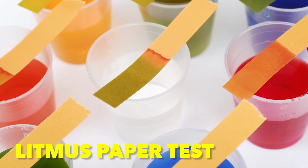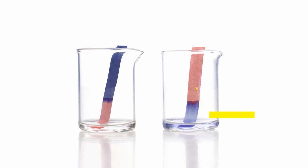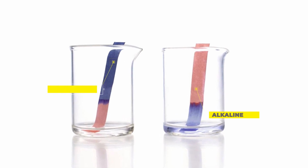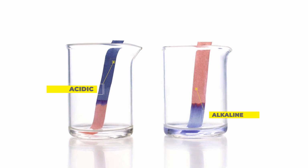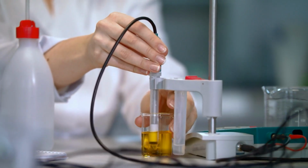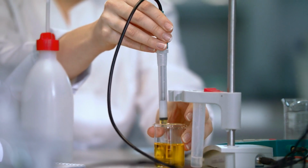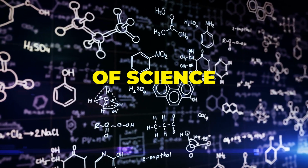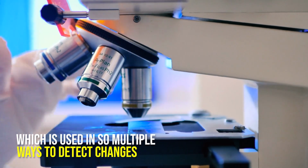Like the litmus paper test, where red litmus paper would turn blue if the solution was alkaline or basic, and a blue litmus paper would turn red if the solution was acidic. The color change would tell us the nature of the liquid, and we could then classify it more appropriately. That's the beauty of science, which is used in multiple ways to detect changes.